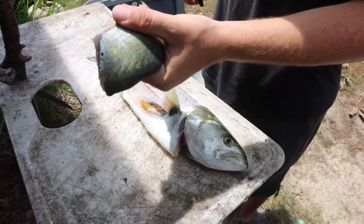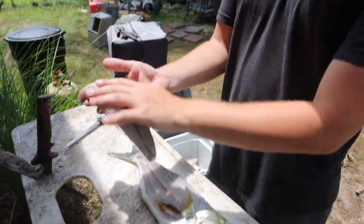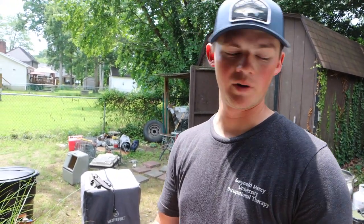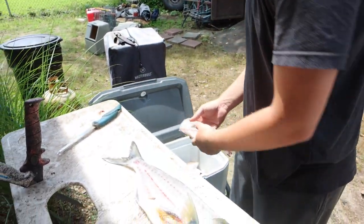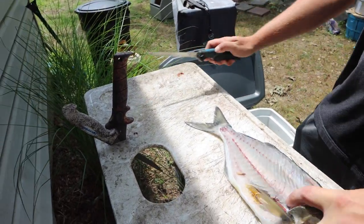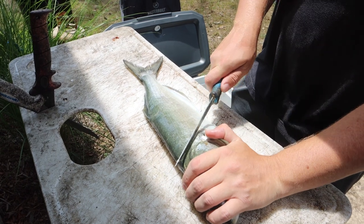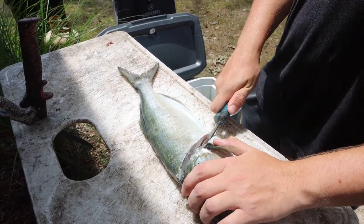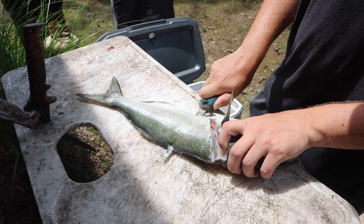We'll rinse those off and then we'll brine them for about 24 hours, sometimes a little longer, and then throw them on the smoker to make a bluefish dip. Or you can just smoke it and eat it how it is. So that's how you do the bluefish. Do this other side. Same thing, we're gonna cut in down to that backbone, turn your knife, and just go straight down.